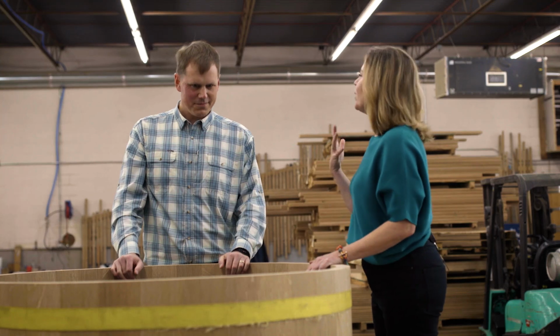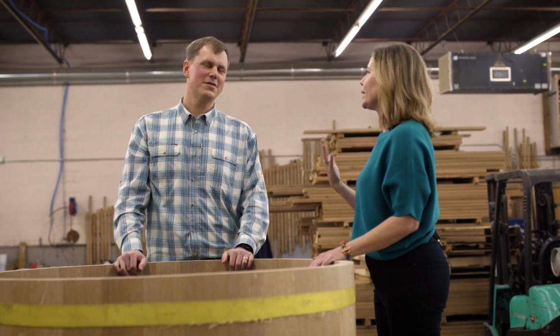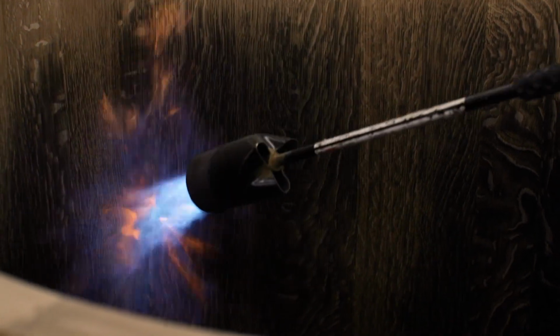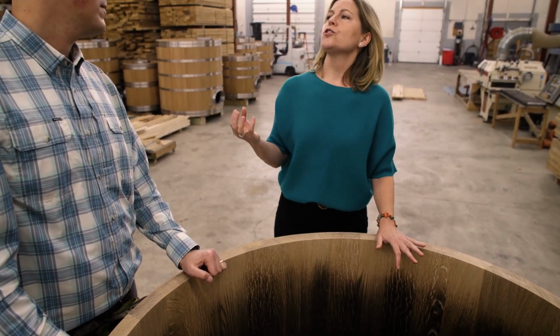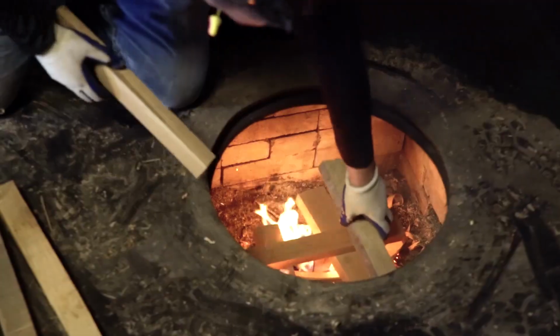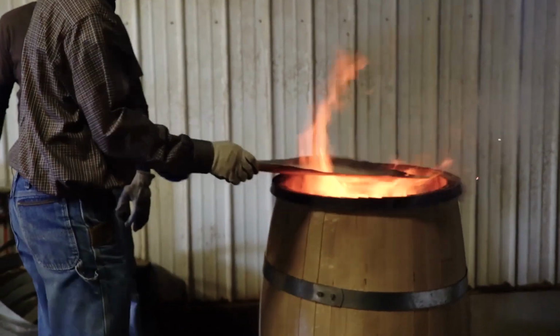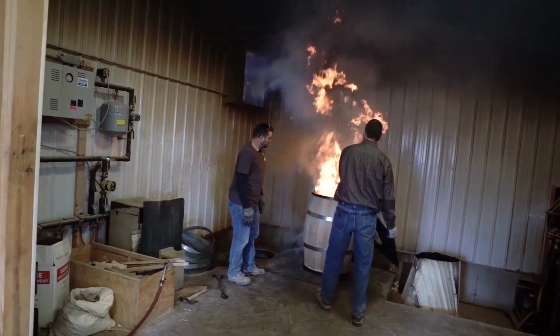So when we first walked into the shop, the aroma of toasted wood totally hit me. It's incredible, isn't it? It smells amazing. And your guys are using these big torches to toast. Yep. Unlike a traditional cooperage where they place the barrel on top of a flame and it shoots up in the middle. So why do you approach it differently?